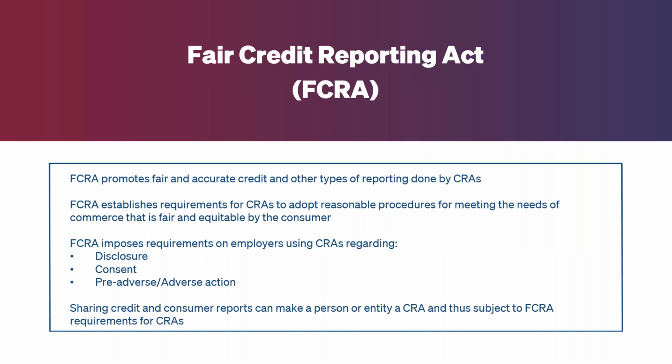So the Fair Credit Reporting Act is the statute that governs CRAs and governs background checks when you're using a CRA. The Fair Credit Reporting Act promotes fair and accurate credit and other types of reporting done by CRAs. It does establish requirements for CRAs to adopt reasonable procedures that are fair and equitable. It imposes requirements on employers using CRAs regarding disclosure, consent, pre-adverse, and adverse action, and we'll get into those in just a moment, but those are requirements on employers under the FCRA.